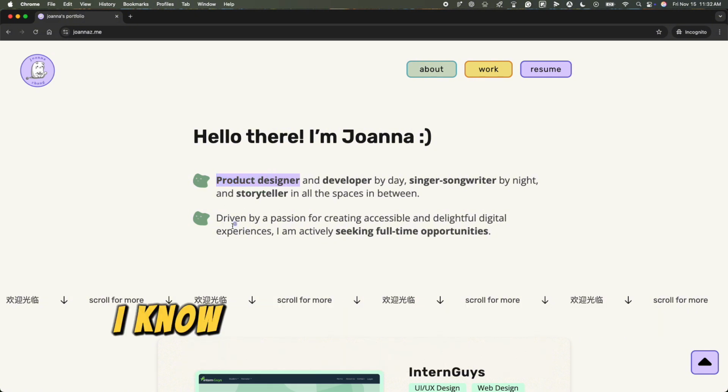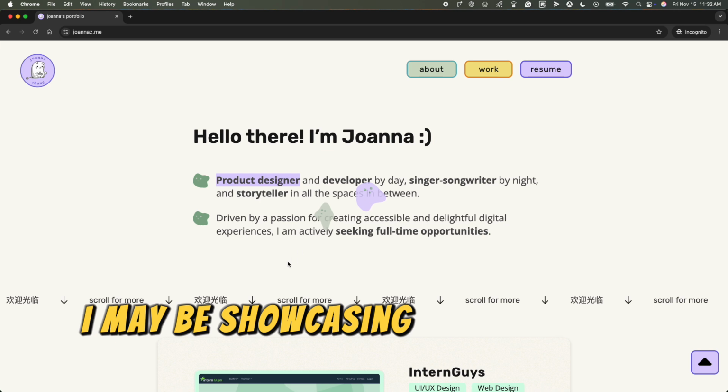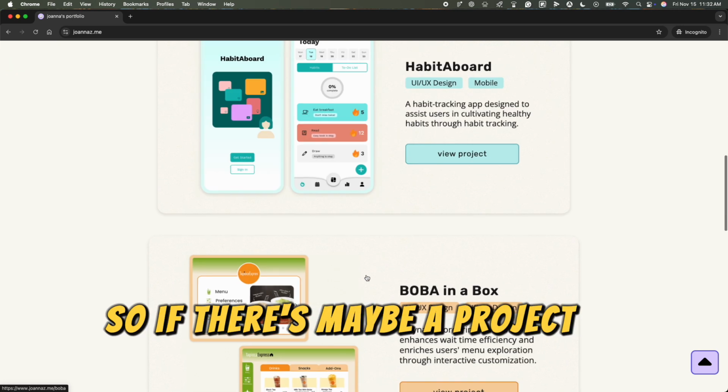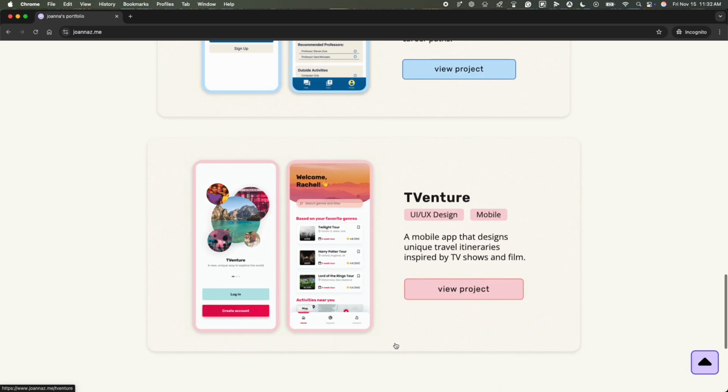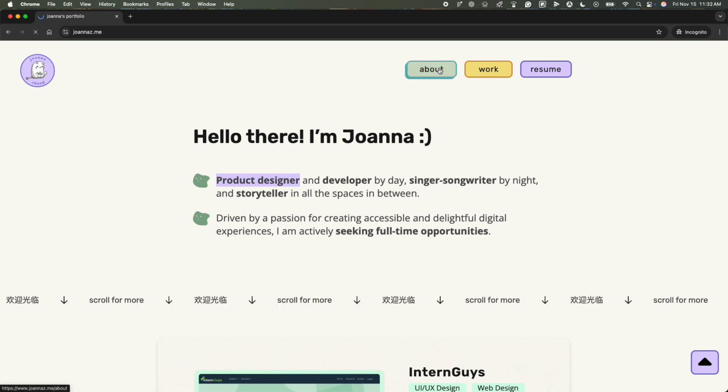I know how to think about the business, the user, and design. And if I'm a developer, I may be showcasing how I develop things as well. So if there's maybe a project in here that shows that, you might want to tie that in or think about that. Just food for thought.